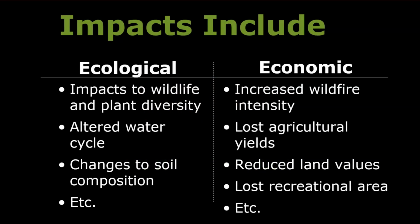Here's a summary table of the varied and significant impacts of invasive plants. While this list certainly isn't exhaustive, it is part of why we think this issue is so important.